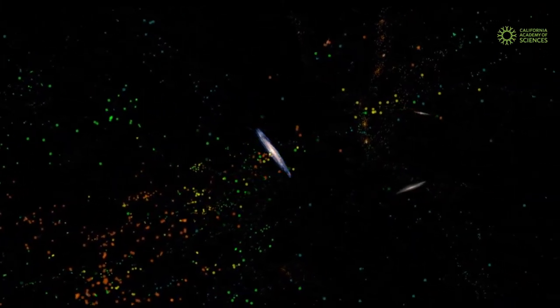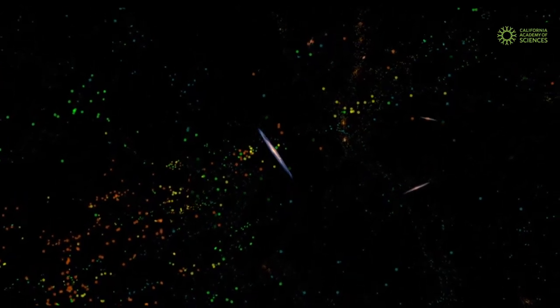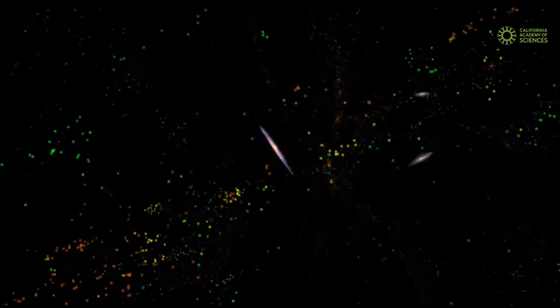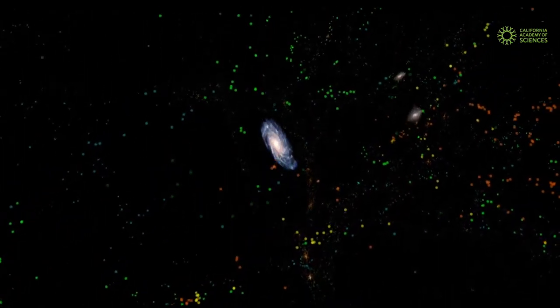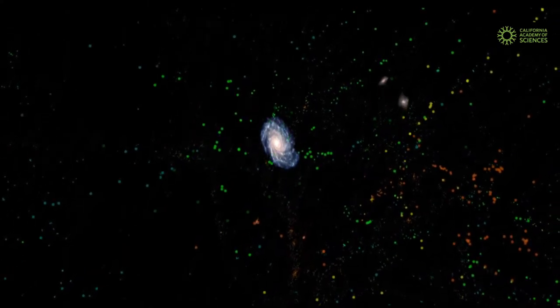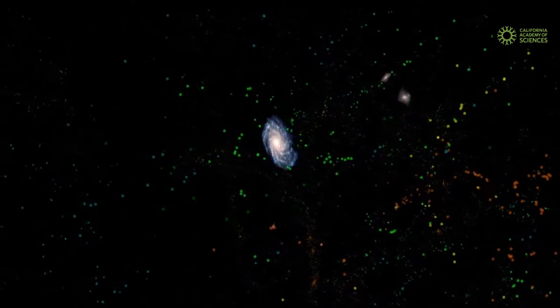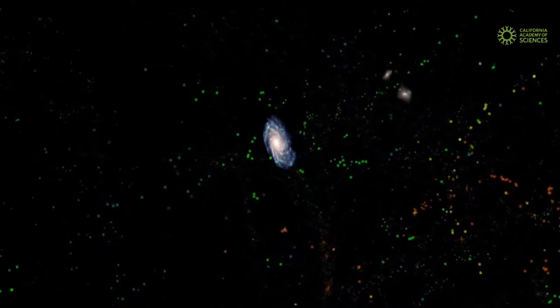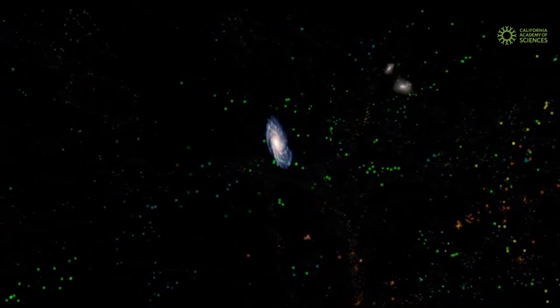One is called the Andromeda Galaxy, which is a spiral galaxy sort of like our own Milky Way, a flat disk of hundreds of billions of stars that is about 2.5 million light years away. Our galaxy itself is about 100,000 light years across, but the Andromeda Galaxy is 2.5 million light years away. So its light takes 2.5 million years to reach us.